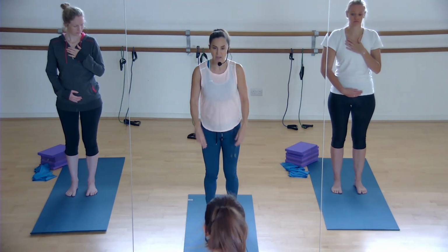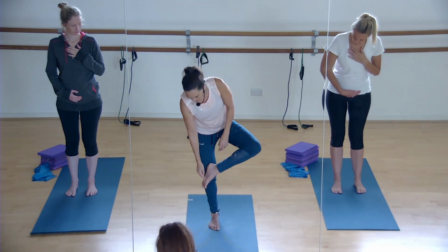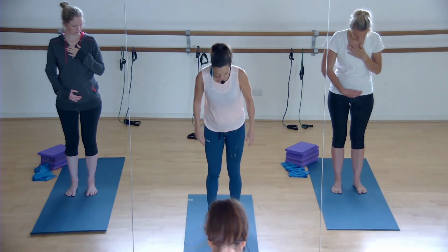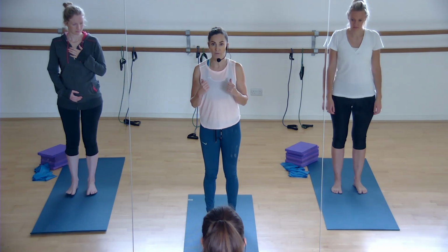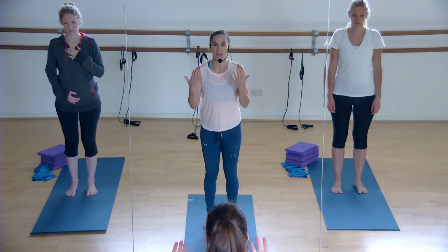So I want you to think of 3 points on the bottom of your feet, one in line with your big toe and the ball of the foot, one in line with your little toe, and then one in line with your heel. So it's like a tripod effect. And just for the moment, rock from your heels into your toes, moving forwards and backwards. You're not taking either off the floor, but you're just feeling your weight change.